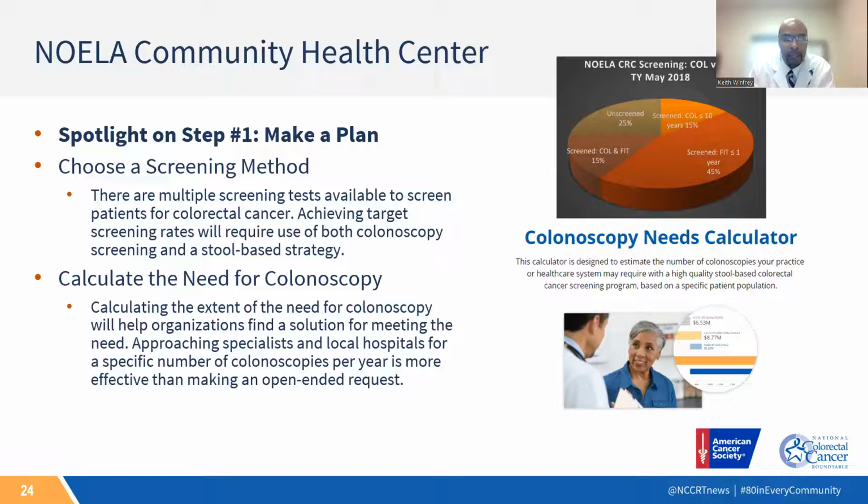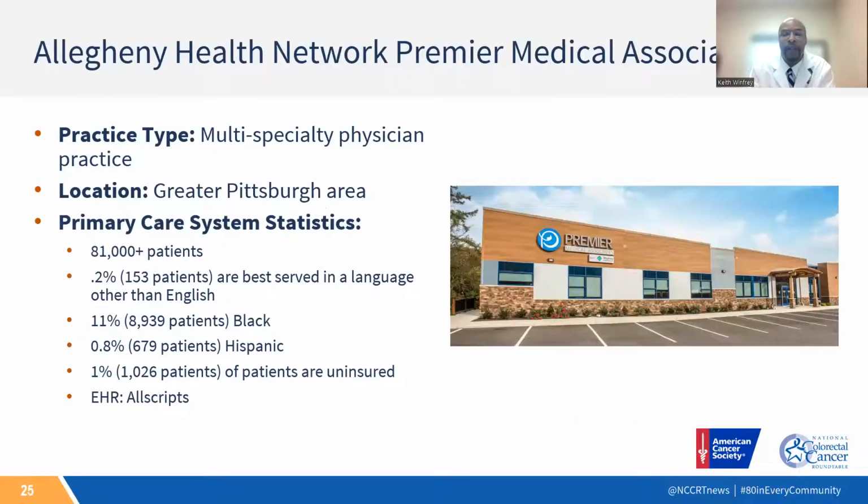Next, I'd like to turn it over to Dr. Colangelo so he can share more about how his organization has benefited from the guide. Thank you, Keith, for sharing your great success story. So I'm going to talk about myself.